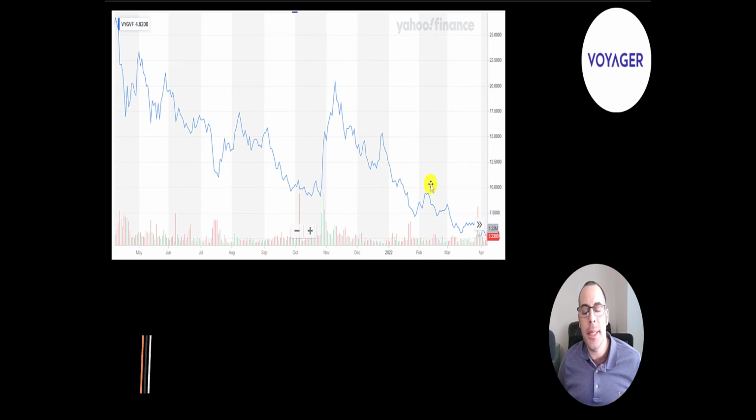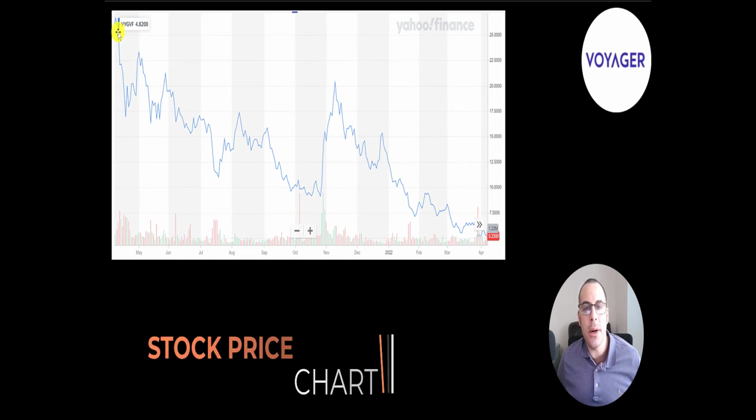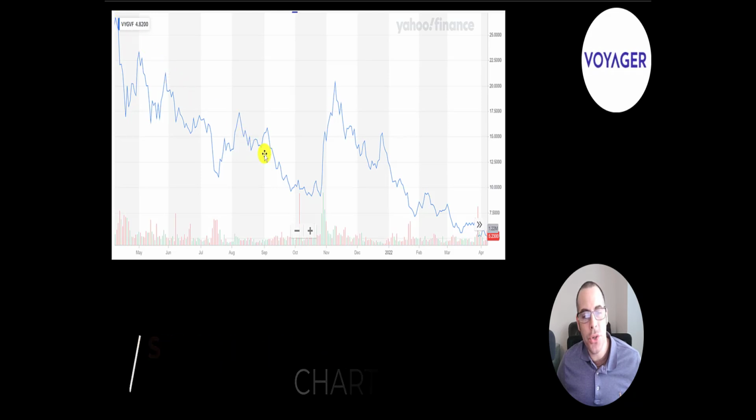This is the stock price since it started trading. So it started out at about $25 a share. Then it just pretty much went straight down up until November 2021.